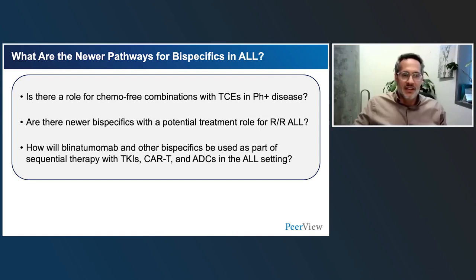Thank you. So I'm going to discuss a few points. One of them is: is there a role for chemotherapy-free combination with T-cell engagers, especially in Ph-positive ALL? And are there any newer bispecifics with potential treatment roles for relapsed/refractory ALL? Eli mentioned the subcutaneous blinatumomab, where the data looked very encouraging, especially the high response rate, including patients who failed prior blinatumomab. But the question is, what else is actually on the horizon?